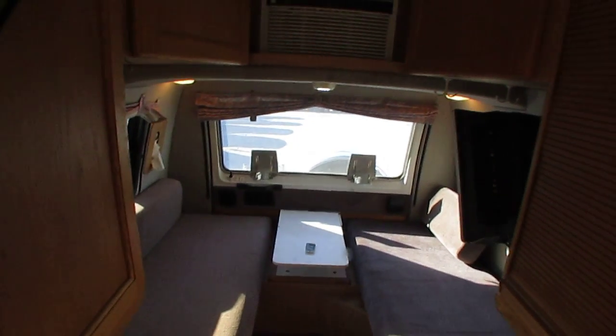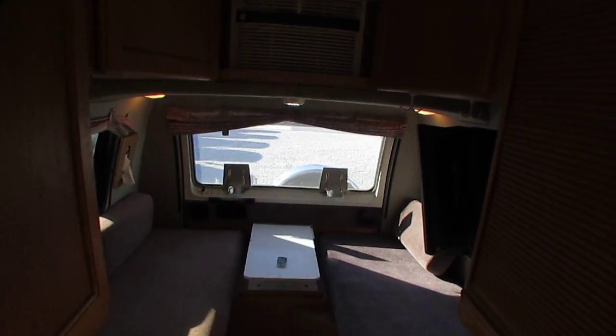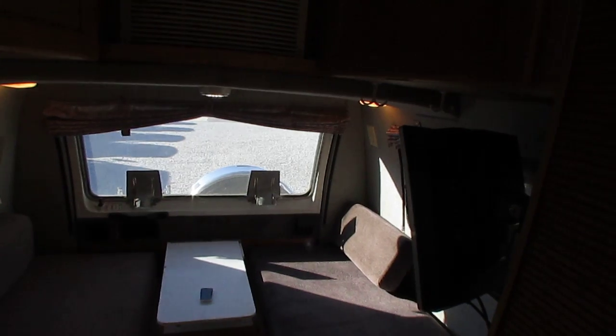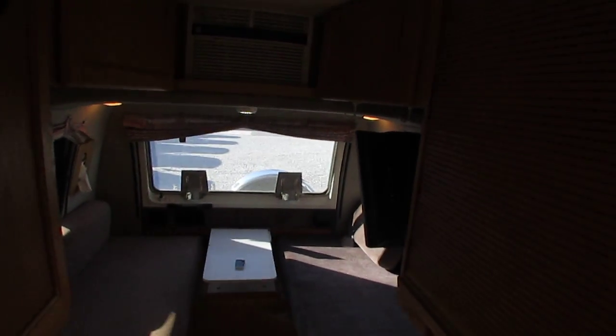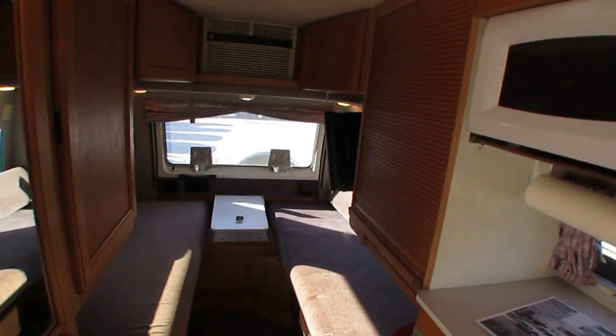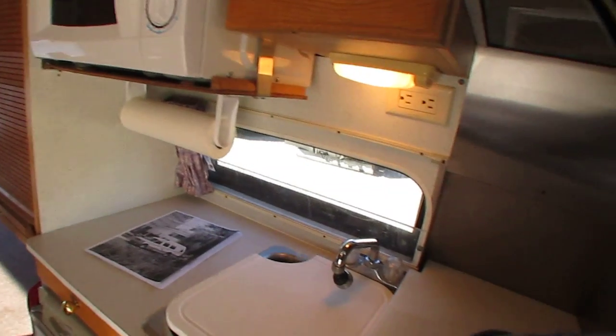If you're looking for something for 20 grand, we've got them. If you're looking for something for 10 grand, well, not in a van, but we've got it in other RVs. 40 grand, 50 grand, 60, 70, 80, 100. We've got them, folks, and some really good deals. People travel from all over the country to buy from us because of our prices.